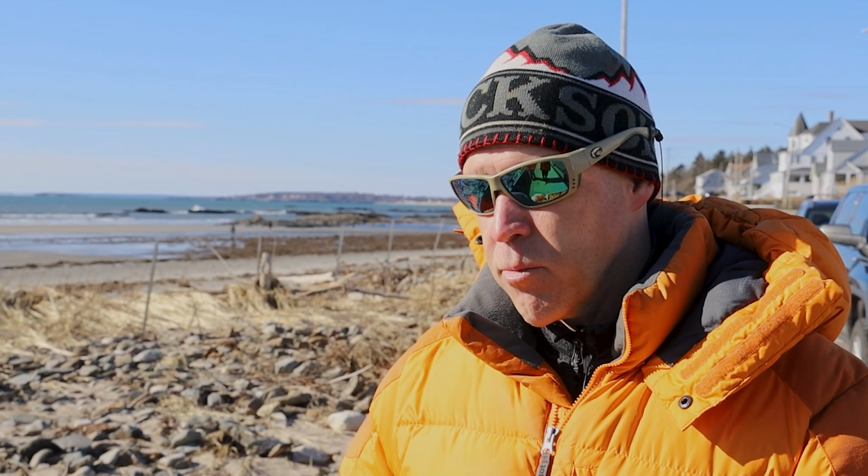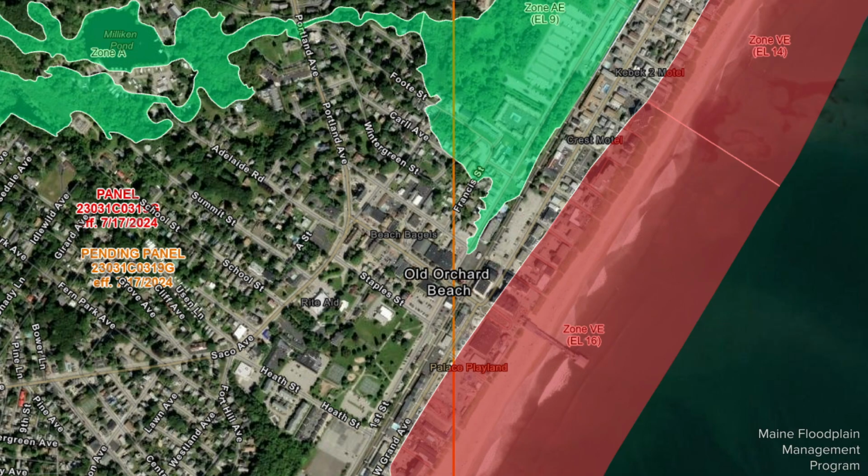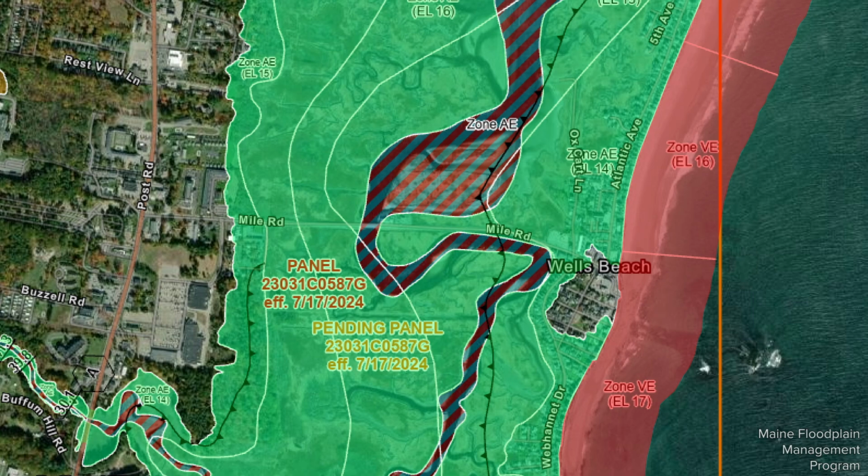So when we're talking about existing flood conditions, the flood maps that are available for the Maine coastline are probably the best thing that you could depend on right now for looking at existing vulnerability to a 1% or what we call a 100-year storm event. If you look at these maps for Old Orchard Beach or Wells or Harpswell, you can see just how vulnerable much of coastal Maine is.